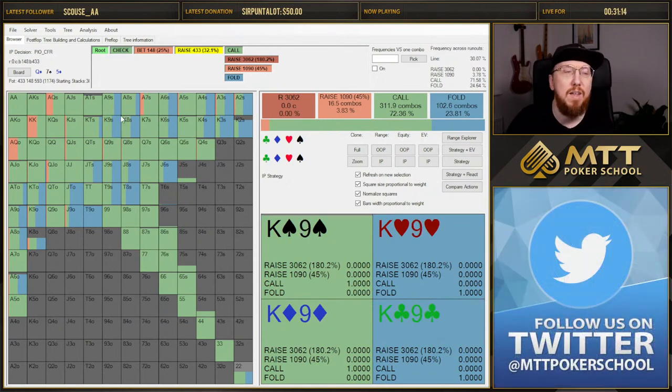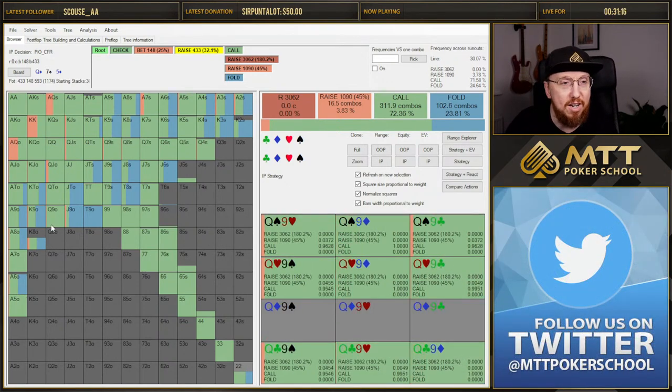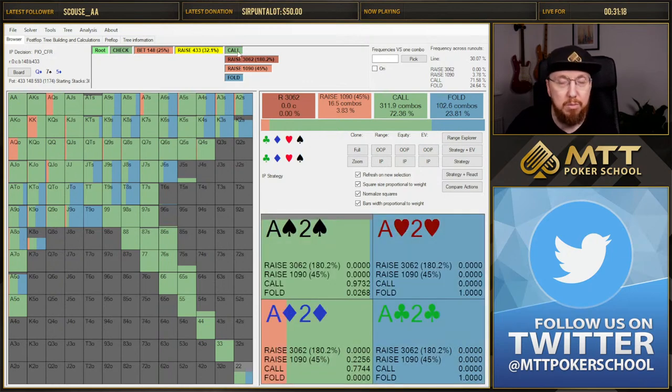Remember I said right at the start, if you just line check your hand here, Queen 9 off, yeah, cool, move on to the next street. Like, poor. That's all I'm going to say. I think it's really, really poor.